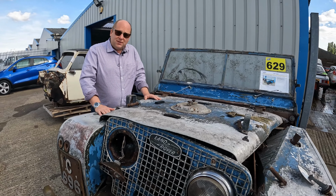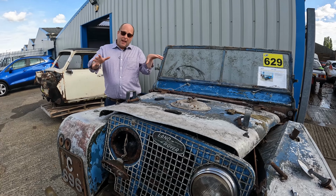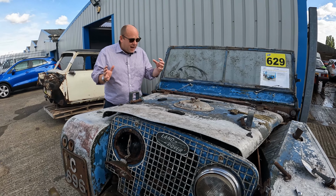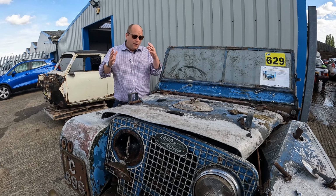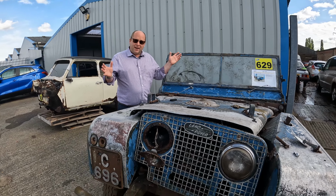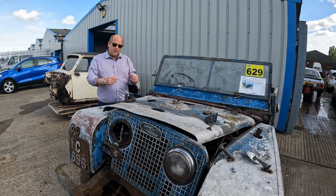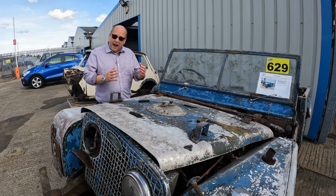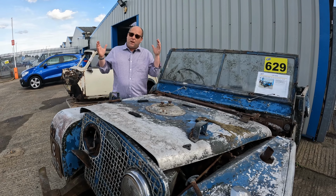So Anglia Car Auctions, in maybe a moment of madness, have purchased this Series 1 80-inch Land Rover, and our aim is to do some good with it with your help. So those of you that watch these videos, our customers, our friends, it's a madcap idea, but we're going to restore it with your help. It's going to be a joint effort, and the aim when it's finished, and we haven't put a time scale on it as of yet, is that we will be auctioning this Land Rover for a very, very worthwhile cause.